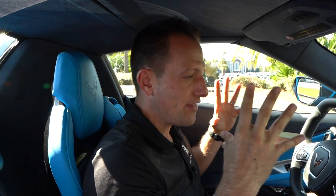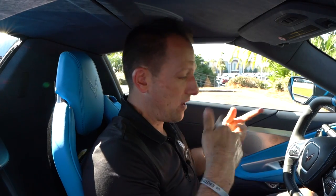How much is it? Well, just so you know, going convertible automatically adds $7,500 to the base price of a C8 Corvette. This one being 3LT optioned with Rapid Blue, with the goodies on the interior, and also the Z51 package, you're looking at MSRP right around $90,000.